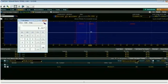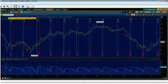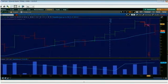So anyways, we got $1.67 there. And so now let's go ahead and look over at a chart. We'll pull it up, and I'm going to look at oil. First thing I'm going to do is look at a daily bar, and look at where it closed yesterday.